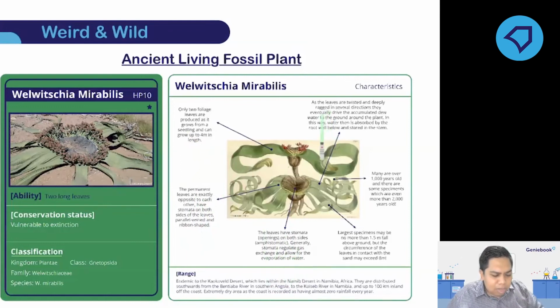As the leaves are twisted and deeply ragged in several directions, they eventually drive the accumulated dew. And this one is important. Take note, many are over 1,000 years old. That is how old this plant is. There are even some which scientists found to be over 2,000 years old. So they are actually very old plants. Larger specimens may be no more than 1.5 meters above ground, but the circumference may exceed even 8 meters, because it spreads out as though it's dead, but it's actually not dead yet.